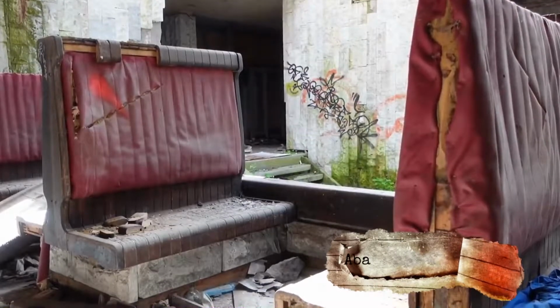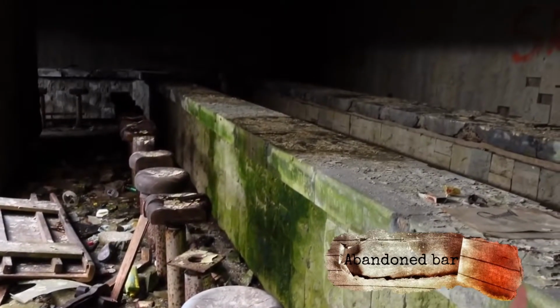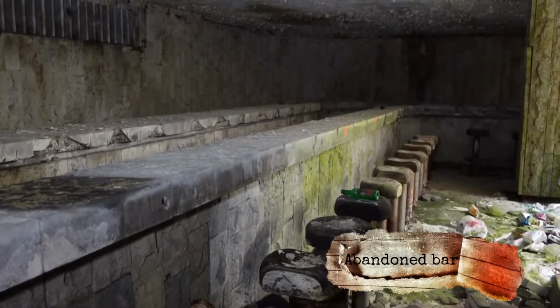Now this was once a busy and popular bar. People used to come here to get wasted. I mean, they probably still do, but it's the homeless now.